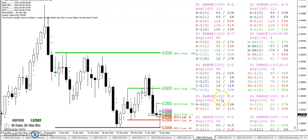So once again, rat zones are intact. High minus open today, 20, open minus low, 60. So buy zone traders paid off too. So once again, these simple horizontal line trades statistically show you that they pay off.